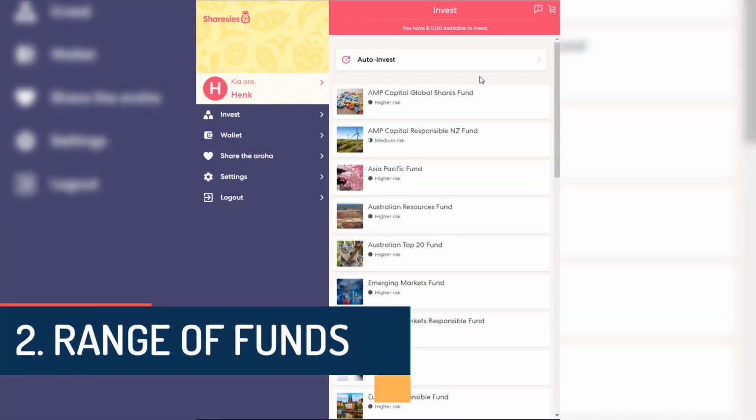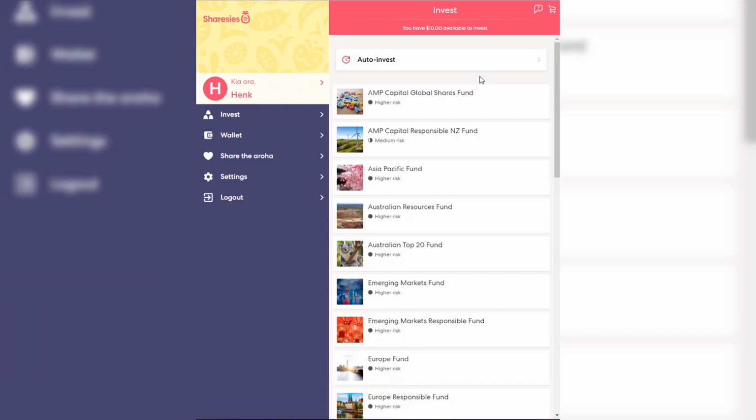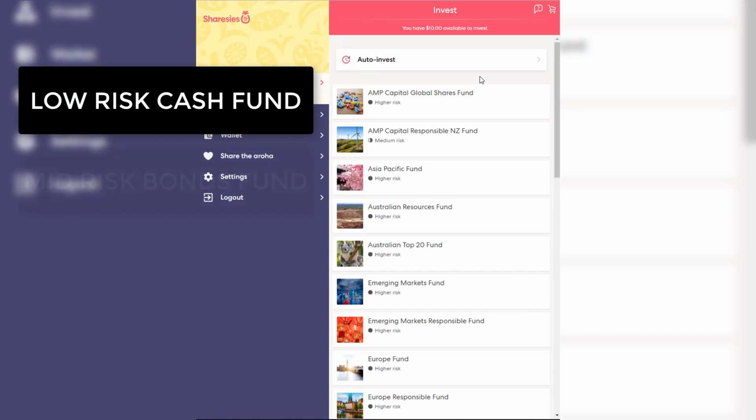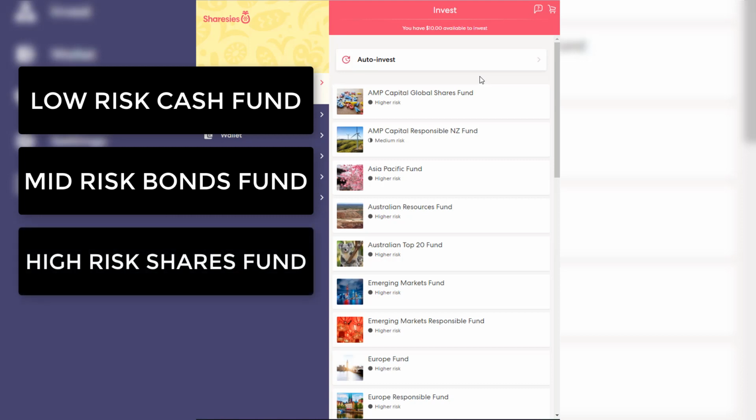Let's look at the range of funds that Sharesies has on offer. So currently Sharesies has 26 different funds on offer, which includes low-risk cash funds, medium-risk Australasian and International Bonds Fund, and higher-risk Australasian International Shares Fund.